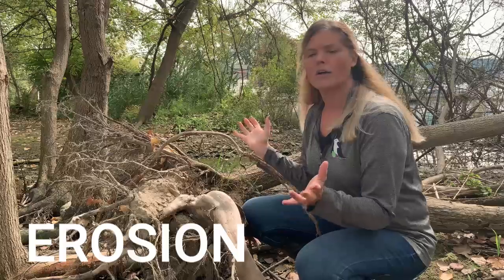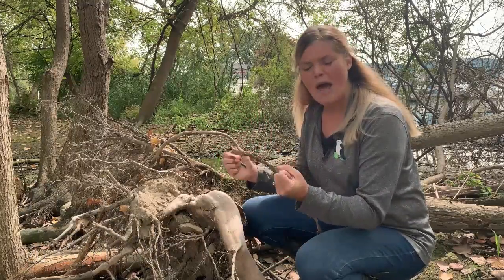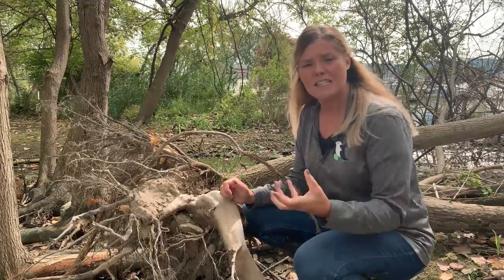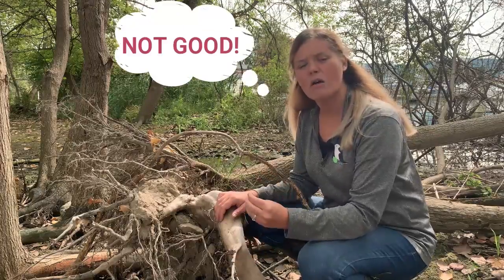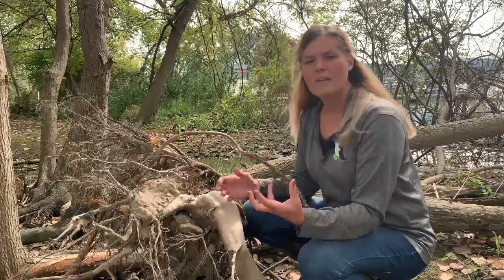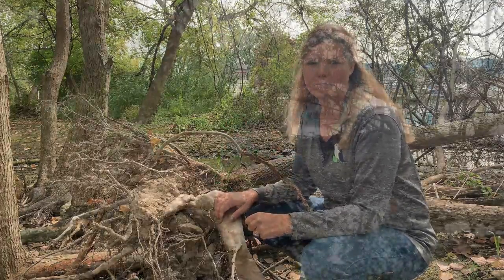So when all of the water comes in, it saturates the ground, it makes it so wet, and then when that water moves back out, it pulls that soil, it makes that soil leave, and it leaves bare roots. Well, bare roots aren't good for trees, so even the smallest breeze can cause that tree to topple down, because there's no way that tree can stay in the ground without those roots holding it tight.